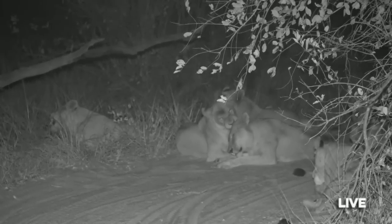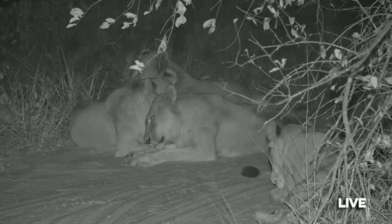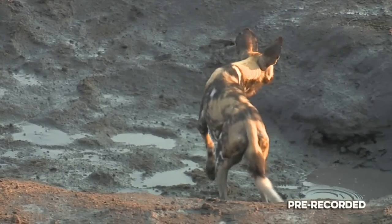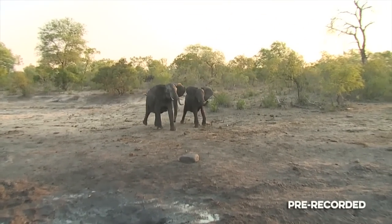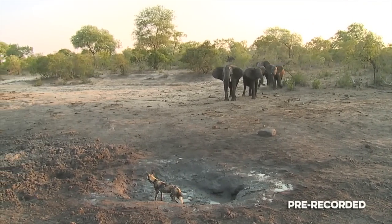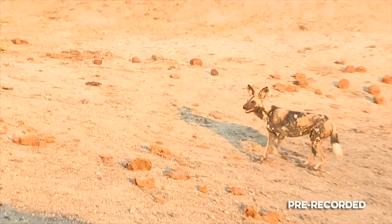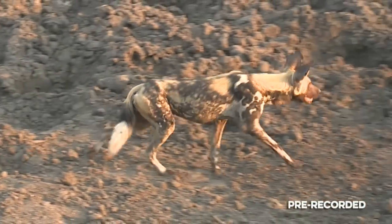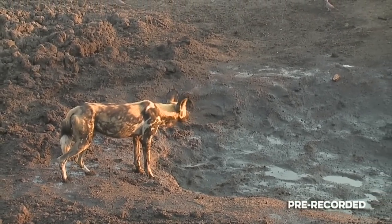And Treehouse Dam is exactly where that situation with the elephants and the wild dogs played out. Thirst's winning here. The wild dog knows it's much faster than the elephants. So this is that other male just trying to get in for a drink, and every time he gets half a lap, the elephants come in.